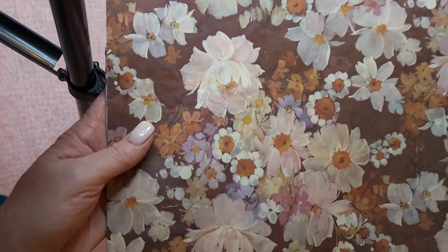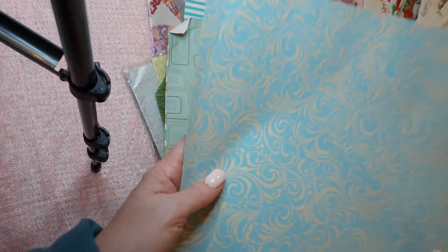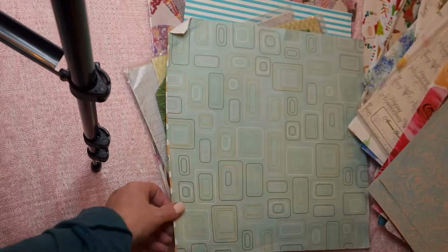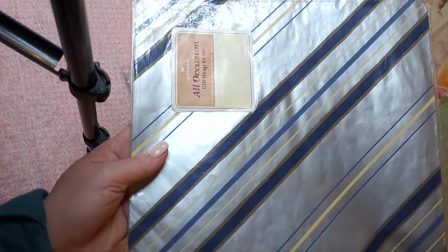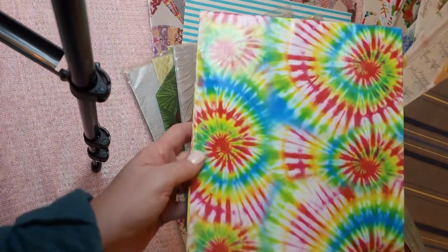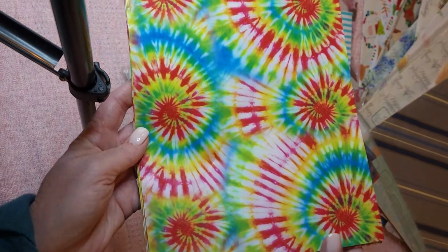This is another older piece of paper. You can tell by the feel of it. Same way with this, but just a pretty design. Another piece of paper. I think this is actually scrapbook paper and not wrapping paper. Some wrapping paper, silver, blues, and some yellow. That'd be great for junk journaling for a guy. Tie-dye, which is super popular again.